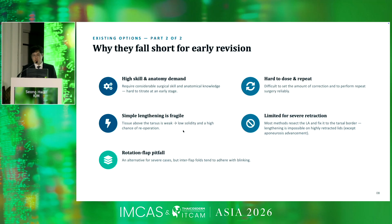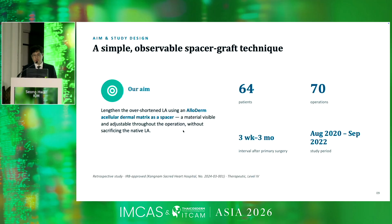We wanted something simpler and more forgiving. So our aim: lengthening the over-shortened levator with an allograft spacer, visible and adjustable throughout, without sacrificing the levator. Retrospective research, 6 patients, 70 operations.